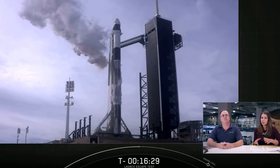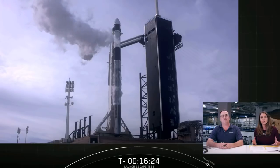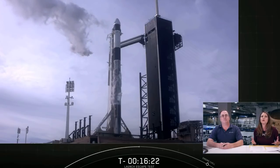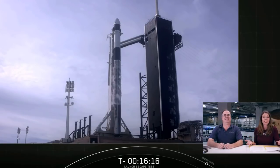SpaceX's launch escape system is a first of its kind, with its 8 Super Draco thrusters built directly into Dragon to push the spacecraft away from Falcon 9 in case of an emergency. You can think of it as a rocket on top of a rocket.